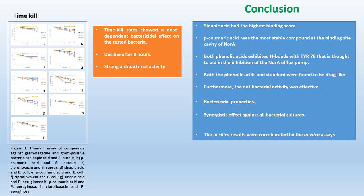The time-kill rate showed a dose-dependent bactericidal effect on the test bacteria. After 8 hours, both the compounds and the standard showed a decline in bacterial viability for all bacterial cultures, indicating strong antibacterial activity of sinapic acid and p-coumaric acid as well as the drug standard.